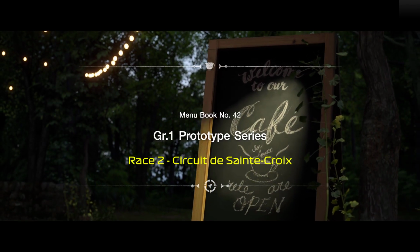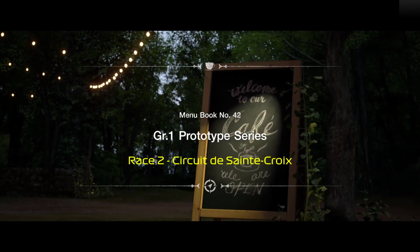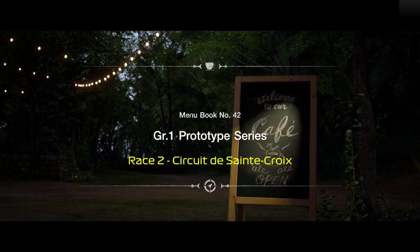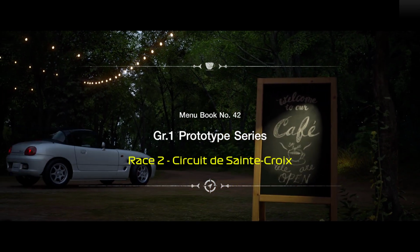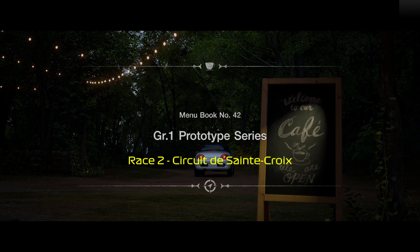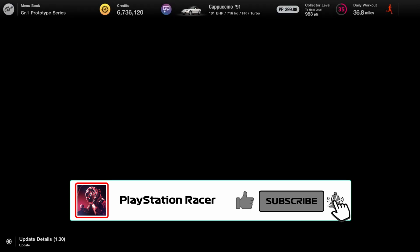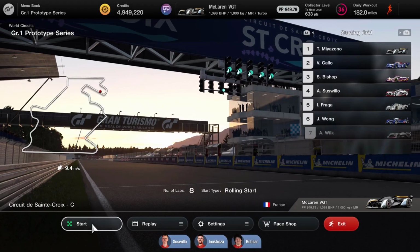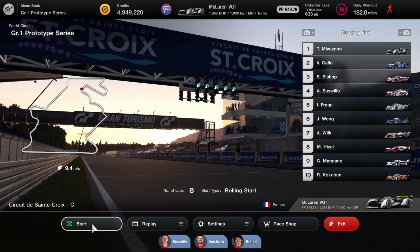My name is Mitchell Morgan and today we are back with menu book number 42. We are after the Gr.1 Prototype Series results. We're on to race 2 after a mixed bag in race 1. Initially we chose the wrong car, wasted 1,000,000 credits. We then bought the right car and monstered it. So we are going to be carrying on with that car, and that is the McLaren VGT.